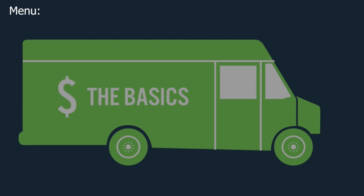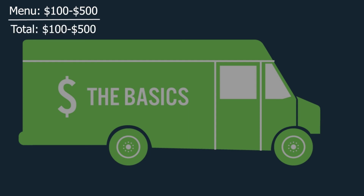For your menu costs, this will highly vary depending on how often you cook and the cost of your ingredients, but it can range from $100 all the way up to $500 or more, giving you a total of $100 to $500.